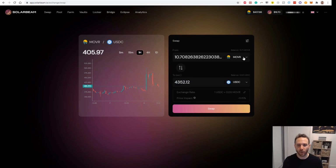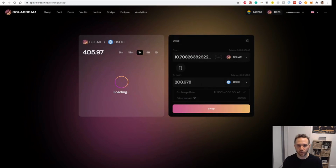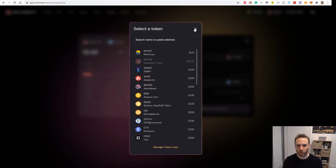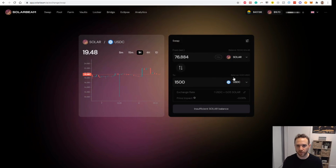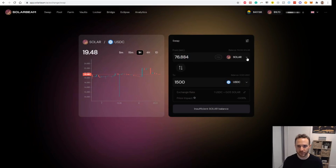worth of the Solar token. In order to work that out, I could just go like this and enter $1,500 USDC, and we'll see how much Solar we need. That's how you work that out, just as if you were swapping it. I do have 50 Solar that I'm going to use for something else, so we're going to ignore that at this stage. So we need to buy basically another 76.